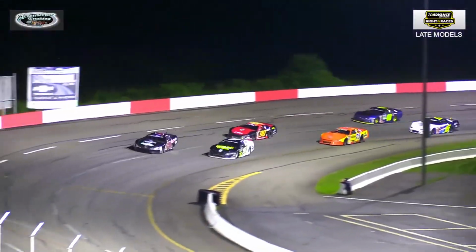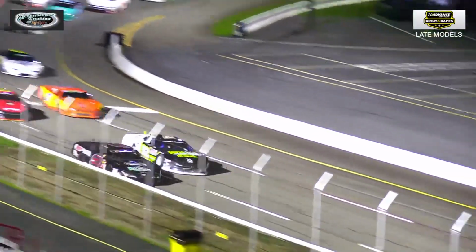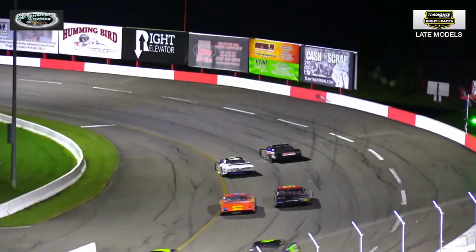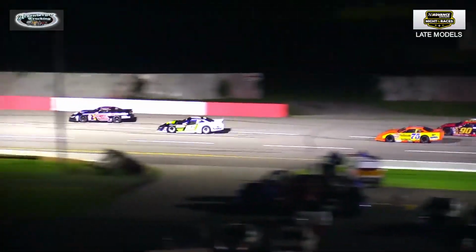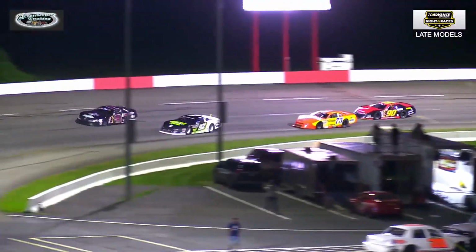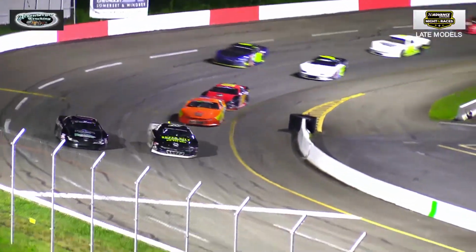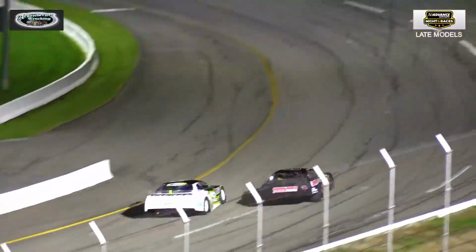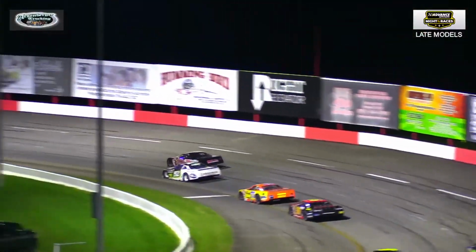Barclay to the low side. Port City versus Van Dorn chassis. This restart has the 3 scored as the leader after picking up that cool $1,000 bonus, courtesy of Melton and McFadden Insurance Agency. 33 laps to go. It's still Teddy Gabala by about a fender length.